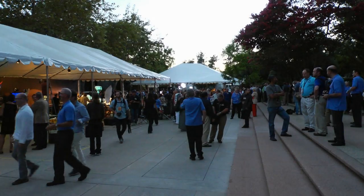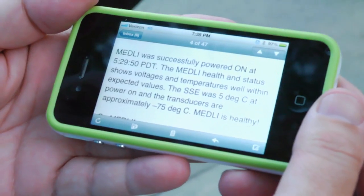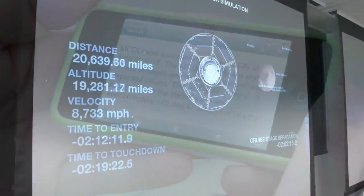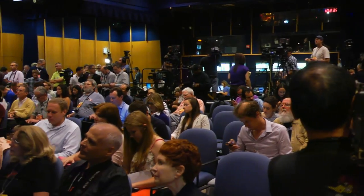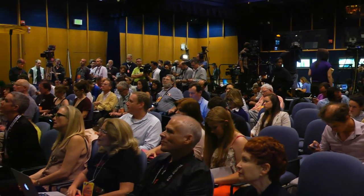On the evening of August 5th, 2012, the team begins to arrive at JPL. Spirits are high as they move toward the EDL room. There's a lot of tension, but everyone feels confident the mission will be a success. Maybe a little anxious, but not as nervous as we thought we'd be at this point. We've really done the testing and looking at it. We're ready for this thing to happen.